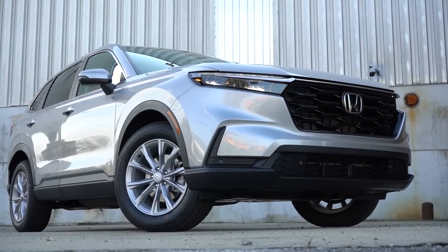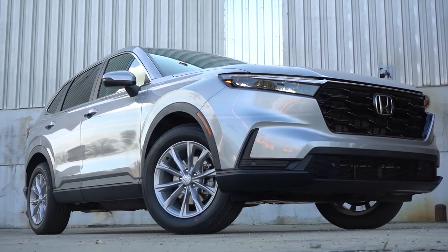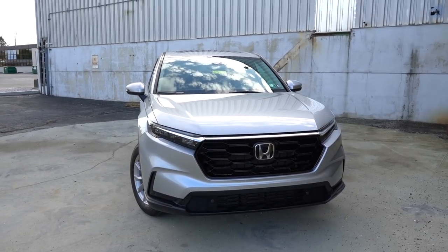And you do have active grille shutters up front as well. So they're going to open and close dependent upon the engine cooling that is needed at any given time. And you do have some front air curtains down to the corners there, helping direct air around the wheel and tire combination. So again, completely new look up front.